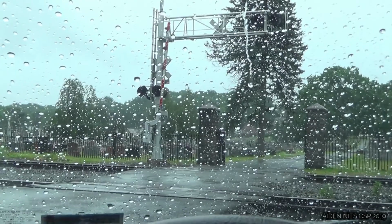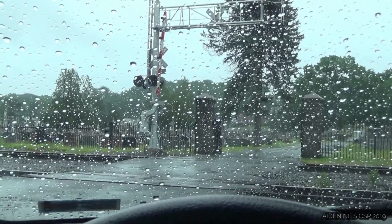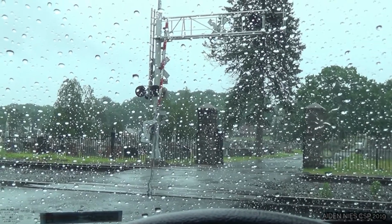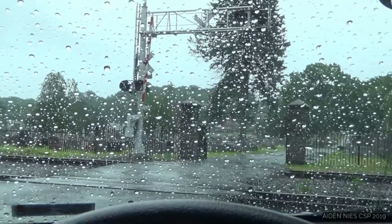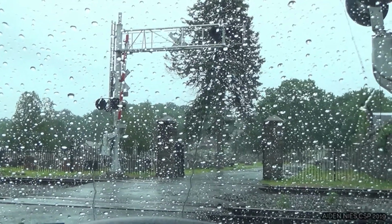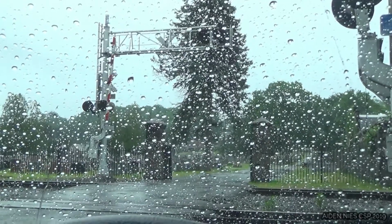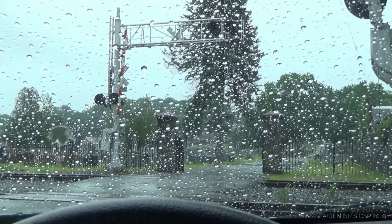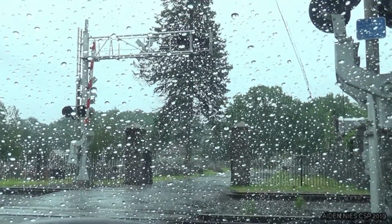Then after that, we should have 262 coming south, and then eventually a K train coming north, but he's quite a ways behind 007. So we'll wait here for a few minutes for 003. Then 7, then 711, and maybe we'll move on, maybe we'll stick around for 262, but we'll see. So that's just what's going on.